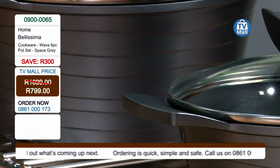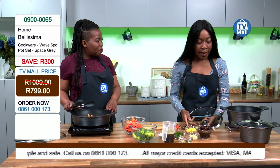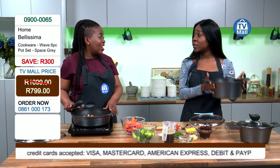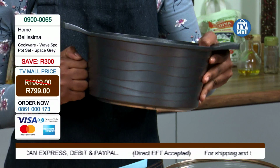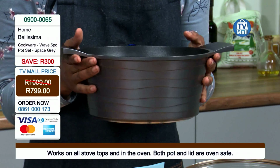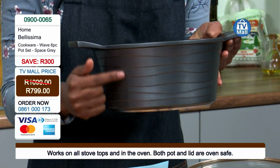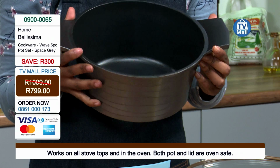Now, chef, could you take me through what this pot set is made of? It's lightweight, yes, very lightweight. They're made of die-cast aluminium, so we are talking about strength and durability, because that is very important when you're looking at cookware. And also this wave detail is really quite pretty. I'm just going to flip it over.